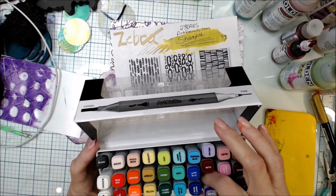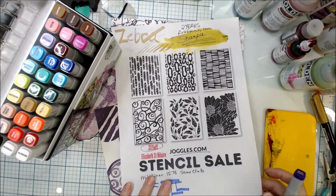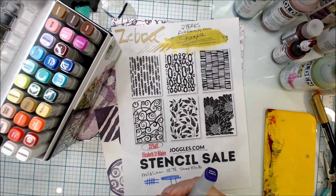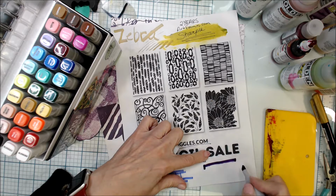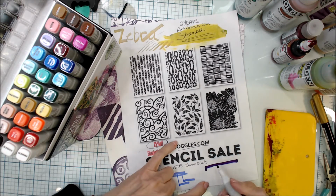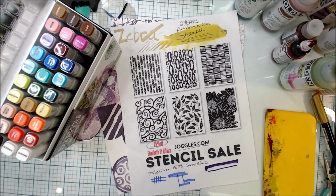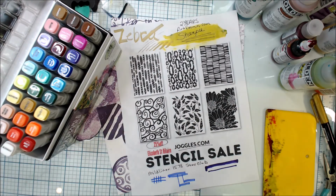We're doing purple, looks like, so let me do the purple. Now this should bleed through just because it's an alcohol marker. So if I do, this is the chisel tip purple, and then this is the fine tip. Nice, right? Okay, and then it comes with the blender, which also has the fine and chisel tip.